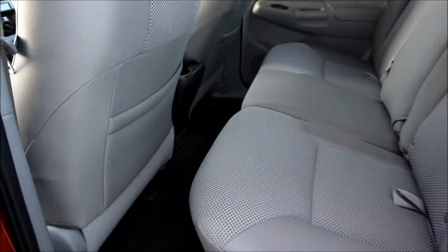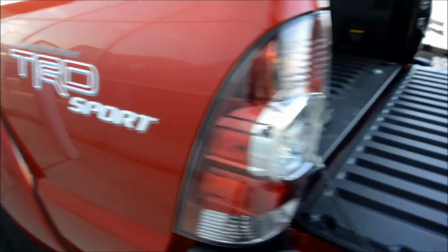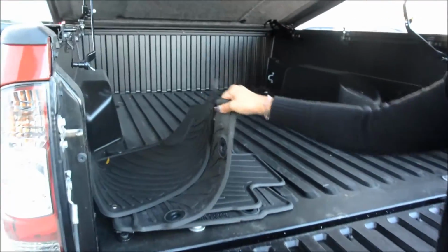So lots of good room for passengers in the back. And again, it has the nice gray color for the back, so it's not quite as dirty as the lighter interior. We'll walk to the back here. This does have that tonneau cover. And this has the tiered seats. This does come with the original all-weather mats.